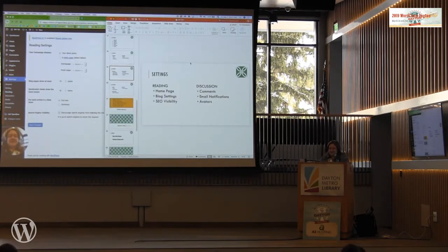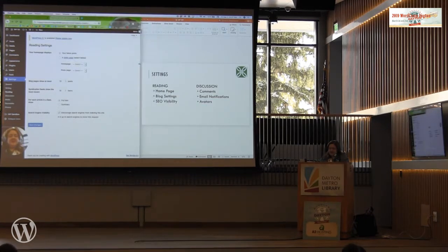Reading. Oh, that's why I can't see it. Okay, we have the homepage settings, some blog settings and some SEO visibility settings. With WordPress, you get a couple of options for the homepage. You can have your latest posts as your homepage. A lot of people will do that if they're blogging. It basically says you don't have a homepage, but your post page is your homepage, so it's essentially a blog. You see the latest posts at the top. You can link to a page if you want, but you don't have a homepage.